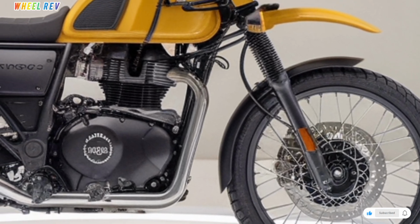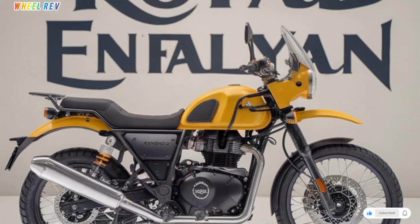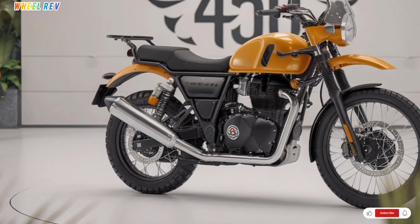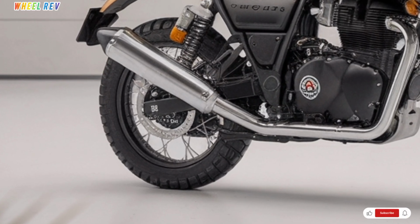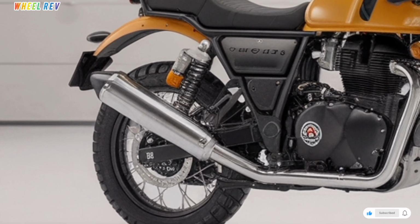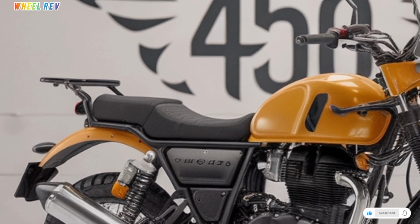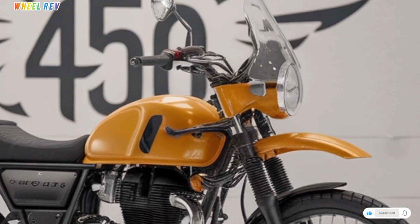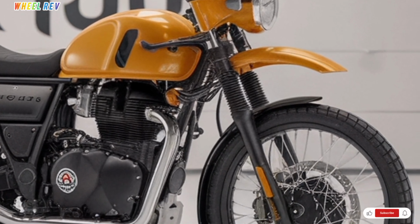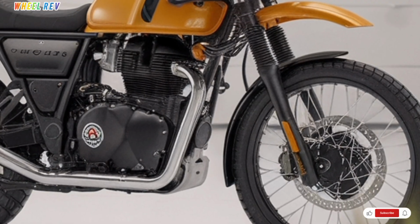Design-wise, this Himalayan is at once familiar and refreshed. The fuel tank, slim and purposeful, makes putting feet firmly on the ground a breeze. A 2-piece adjustable seat is standard height at 825mm but capable of stretching to 845mm, or dropping to 805mm with the low seat, which means riders of varying heights can feel at home. The ground clearance sits around 230mm, giving you confidence when splashing through streams or climbing boulder-strewn sections.